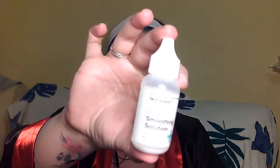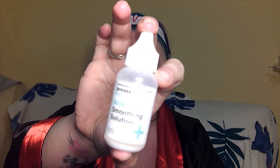The last thing I'm going to show you that I use this evening is from a company called Farmaskin, spelt with an F instead of a PH, and it's an acne smoothing solution. Again, this is available online pretty much anywhere. You should always shake before you use this one. Now this can't be used with other products. So if you noticed, when I put on the lactic acid, I stuck to my cheek line here and I didn't go onto my jawline, and that's because this is going to be used on my jawline.